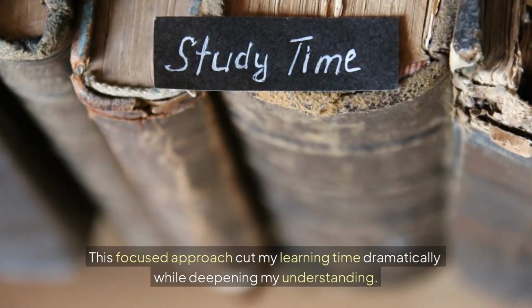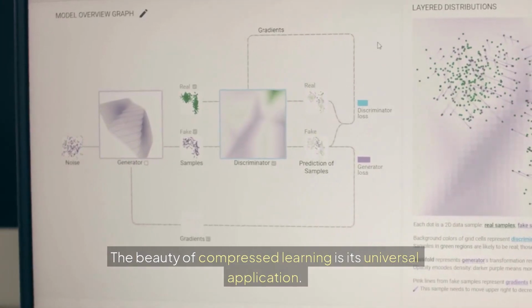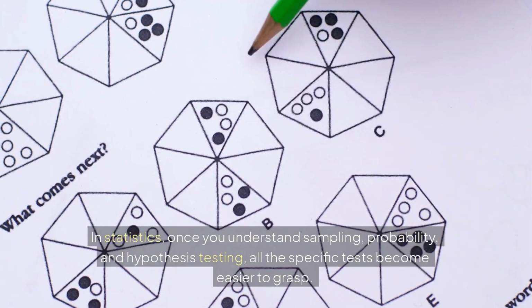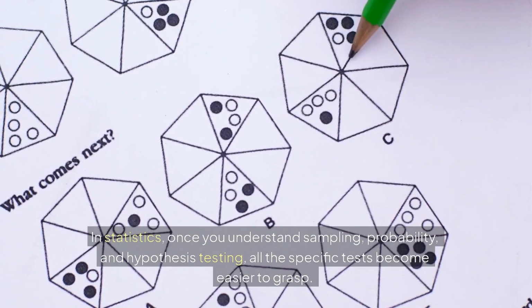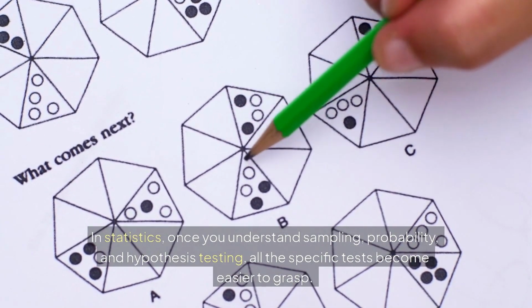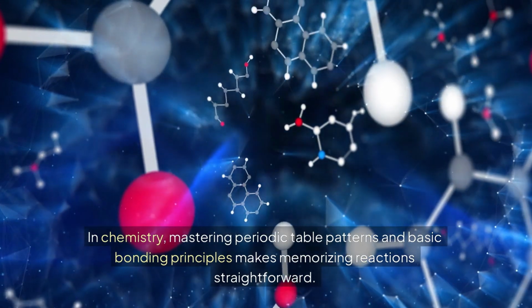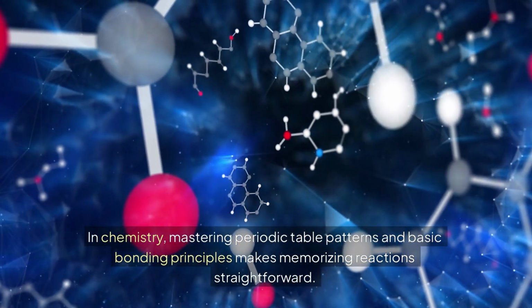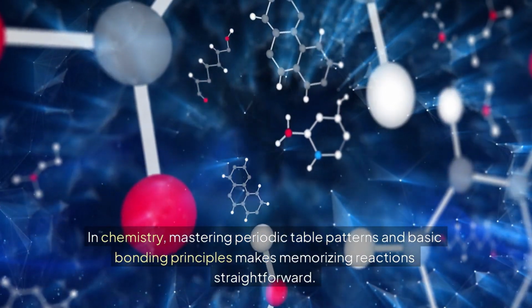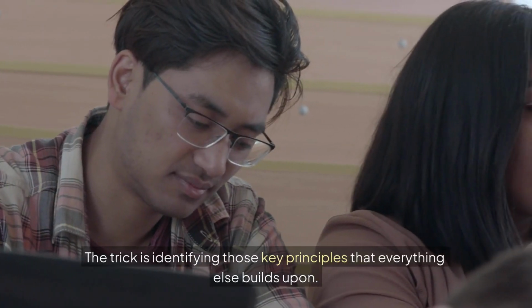The beauty of compressed learning is its universal application. In statistics, once you understand sampling, probability, and hypothesis testing, all the specific tests become easier to grasp. In chemistry, mastering periodic table patterns and basic bonding principles makes memorizing reactions straightforward. The trick is identifying those key principles that everything else builds upon.